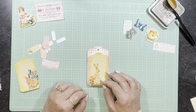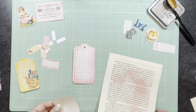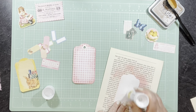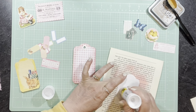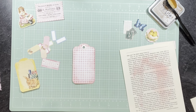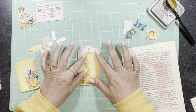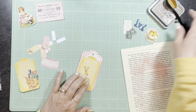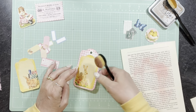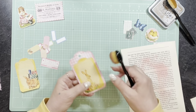Okie doke. So let's go ahead and glue this on there so I can quit being wishy-washy about the whole thing. I should have inked that before I put it down, because there's a little bit of white showing where I didn't quite get close enough when cutting it out.